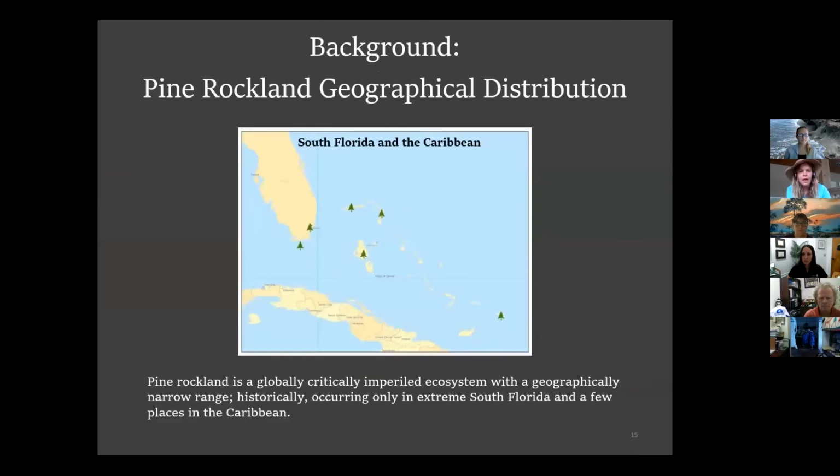And in the global context, they are an ecosystem with a lot of interest. They have a very geographically narrow range. So they naturally only occur in South Florida, in Miami-Dade County, and down in the Florida Keys, and then parts of the Caribbean, particularly in the Turks and Caicos and the Bahamas. So really just in extreme South Florida, this ecosystem naturally occurs. It's considered globally critically imperiled because of that global narrow range, but also because of the state of the Pine Rocklands today.